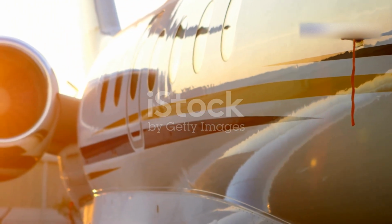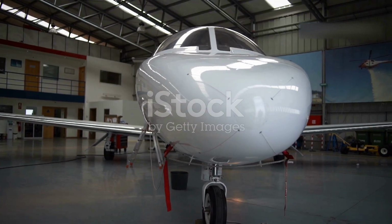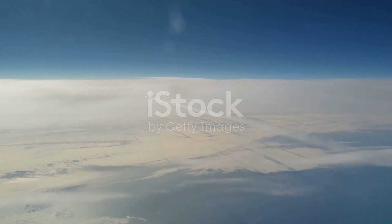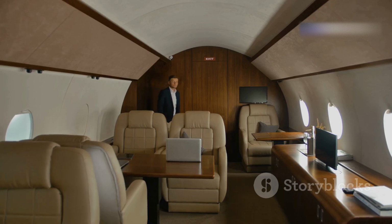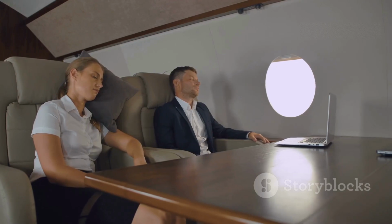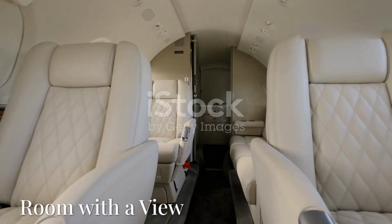Welcome to the world of private jets. Today we're diving into the key features of the Learjet 55, a marvel in aviation. You know, being up in the air, it's a different world, a different feeling. It's about freedom. It's about reaching your destination in style and comfort. And let me tell you, the Learjet 55 delivers that in spades. So buckle up, or should I say sit back and relax as we explore what makes this jet so special.